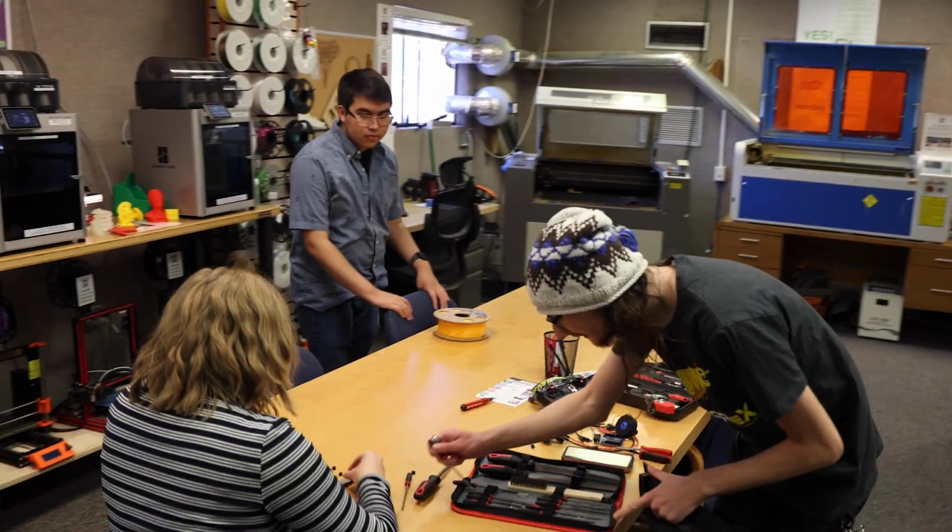It's 3 days before the competition, and we've lost both our motors. The wires just kind of fell out. This is kind of devastating. The wire fell off, which means we lost movement.